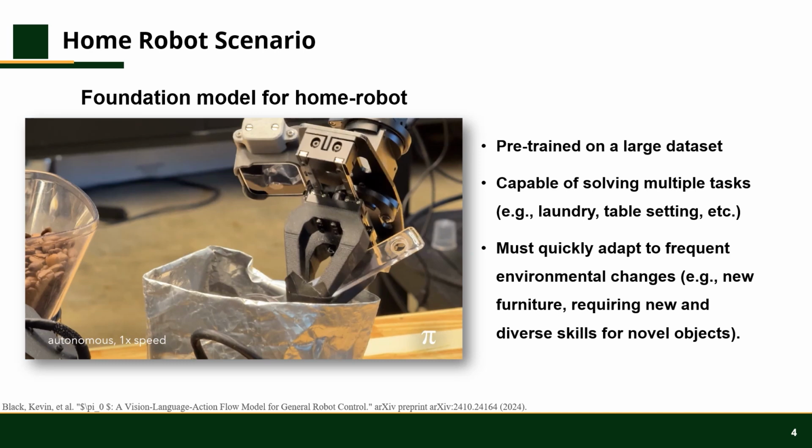These models are typically trained on large multimodal datasets that include vision observations, language instructions, and action modalities, allowing them to perform a variety of household tasks. However, they often face challenging situations due to changes in their home environment. For example, new furniture or the need for new skills for novel objects, which cannot be addressed using previously learned knowledge alone.